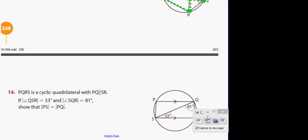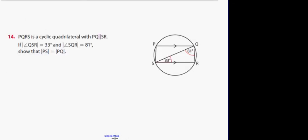Alright, number 14. PQRS is a cyclic quadrilateral with PQ parallel to SR. If QSR is 33 degrees and SQR is 81 degrees, show that PS is the same length as PQ. Look at PS and PQ and you're going, huh? They don't, under any circumstances, look the same length whatsoever.